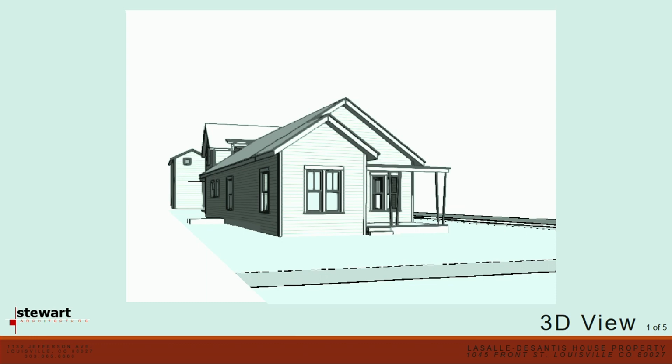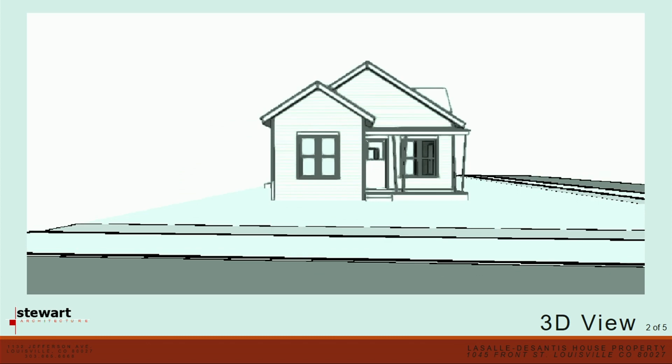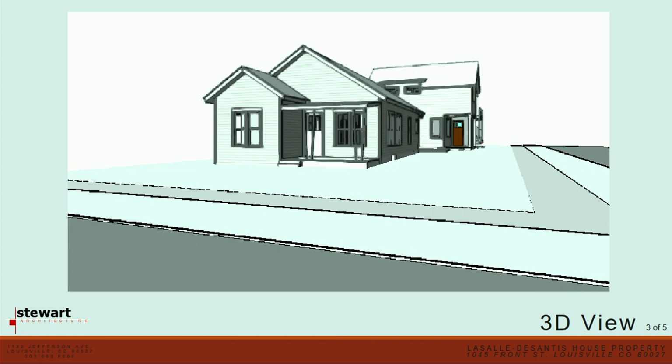This is the view. I thought it would help to do some really basic views when you're looking at the front of the house from Front Street. So we're standing on Front looking toward the west. If you're looking straight on the front of the house, you don't really see the addition or the new building in the back because of perspective lines. Of course, when you start around the corner, you do see it in the rear of the property.